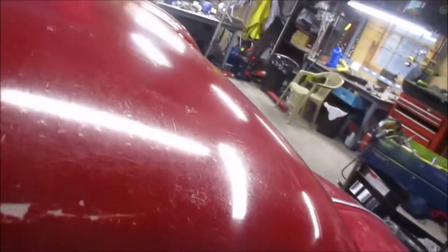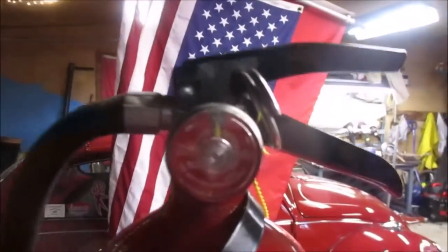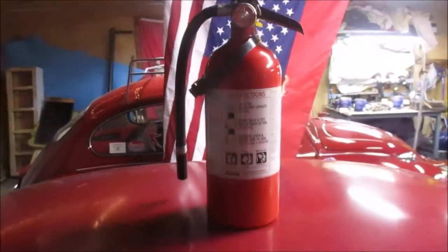Before I leave, I almost forgot the most important part of driving an old car. Make sure not only that you keep a fire extinguisher in your car, but that it is charged, it is handy, and that you know how to use it.